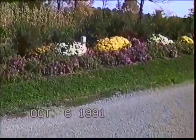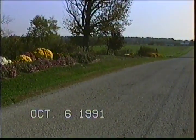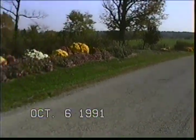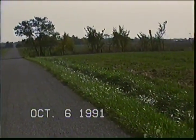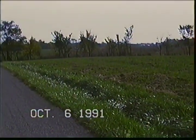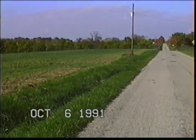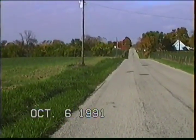Chrysanthemums along the road here by where Gary Myers lives. Just beautiful. And we swing on around and can't pick up Wade's new home there, but it's right in behind these trees. Swing on around. Here's where Ethel and Ivan Sherman lives. Aren't those trees beautiful?